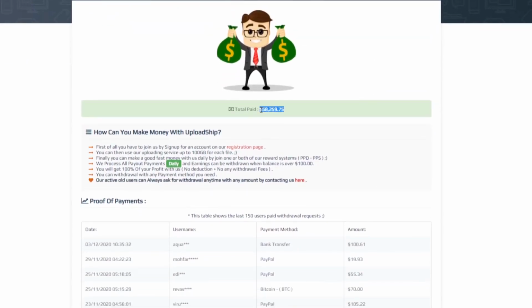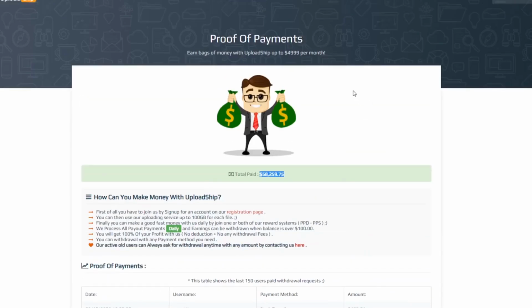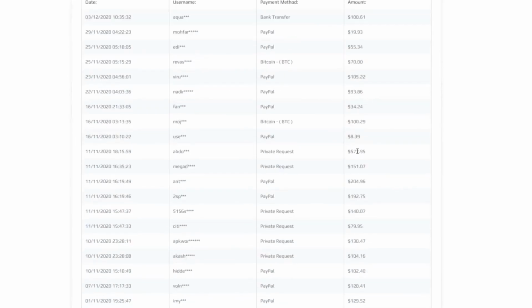And this website has so far paid a total of $58,000, which is really not bad. But what I really like about this site, it's still fairly new, so it's not oversaturated at all. So it's the perfect time to make use of this website, because right now, it's paying the most money to its users.